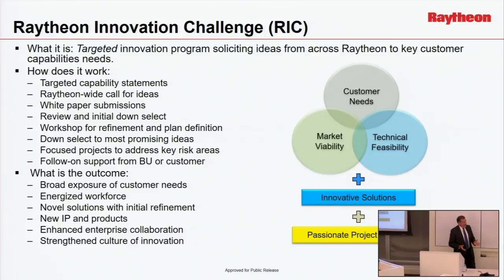Okay, so now I want to tell you about, so I lead this Raytheon Innovation Challenge. So there's lots of ways to do innovation. This is just one particular activity that I lead. It is not how Raytheon does innovation. It's just one activity that we do that fosters innovation. We do all kinds of things sort of locally, globally, within different businesses to really foster that culture of innovation, which is really what engineering is about, to foster it.